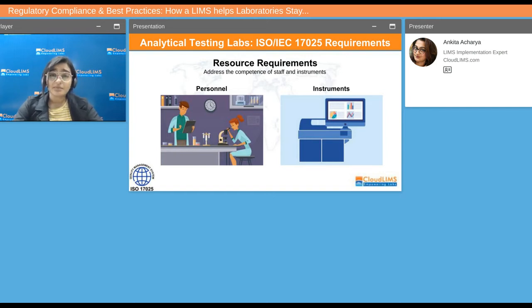A LIMS allows you to keep a track of all of your staff members in the lab, keep a record of the training history, and also mark the level of competency that each of these staff members have in terms of the training history. Also, it allows you to keep a track of all instruments that you have in the lab, along with the individual components. It is very important that instruments are properly calibrated and maintained when you're running a test on them. Otherwise, your results are going to be error-prone. So, a LIMS allows you to keep a track of all the laboratory instruments that you have in the lab, along with the calibration and maintenance cycles, and also alert you whenever the next calibration or maintenance cycle is due.